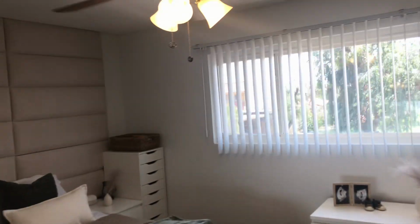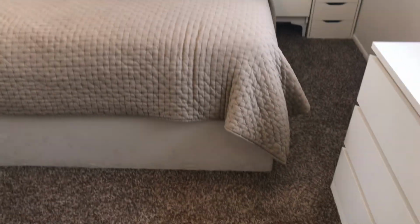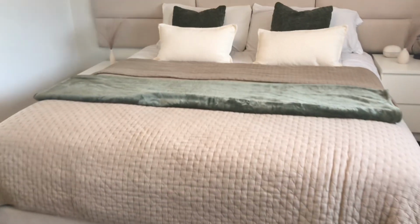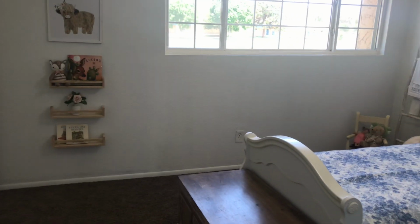Okay, this would be the primary. That is a king-size bed. Here you have storage on both sides. Shared bath. Then this is the secondary bedroom. Typical closet.